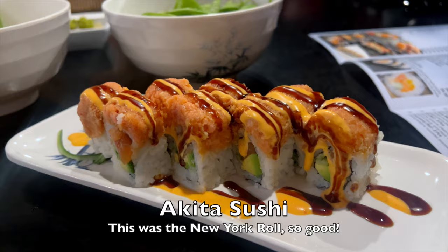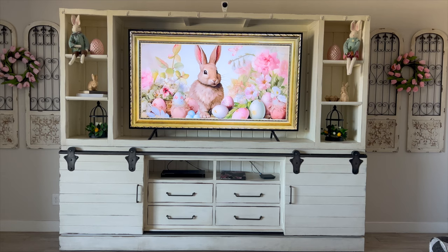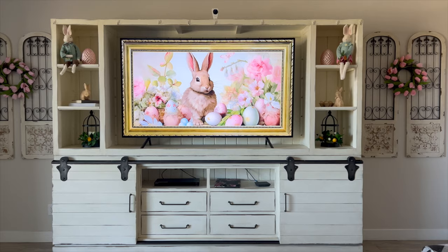So this week I was finally inspired enough to get the Easter decor up, and I wanted to show you guys this. Look how beautiful this is. It's actually off of YouTube, and you just search framed Easter art and it will come up, and then you can make your TV into a beautiful Easter portrait. And they have a ton of different ones to choose from. I just thought this one looks so beautiful with my decor, because I have predominantly pinks and blues.